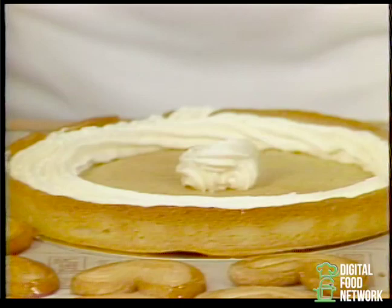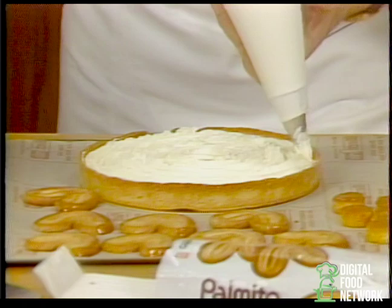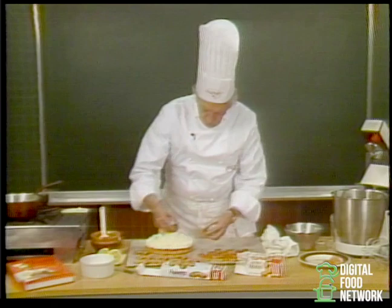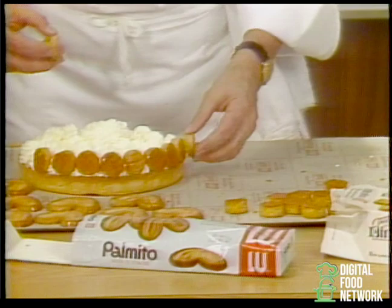He starts by going around the edge and then he makes little circles with the cream. He's slowly filling in this pie crust until it's filled with whipped cream. Oh, this looks great. What he does now is take little bignou cookies from Lu, again, and arranges them very carefully around the outside for decoration, and see how the caramel glaze that he had dipped it into makes the cookies shine. It's a very pretty dessert.